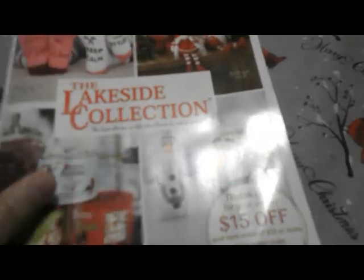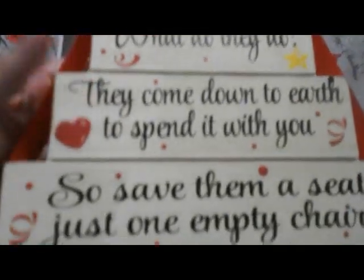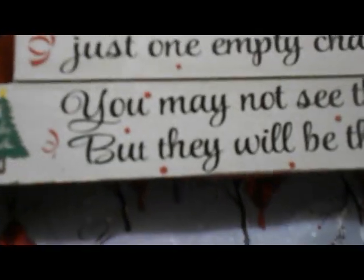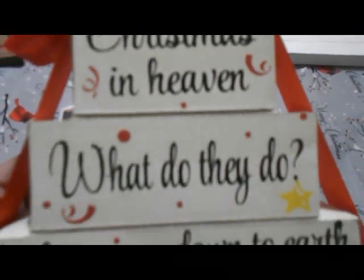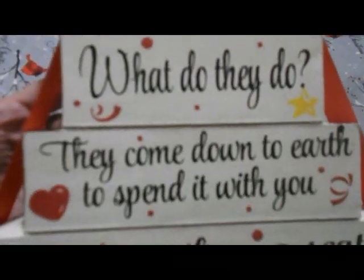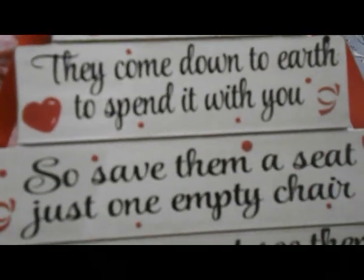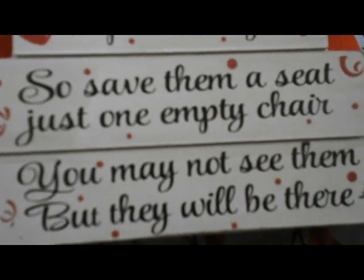So this just came in because I was waiting on this wooden Christmas tree sign. I loved how it was decorated to form into a tree. That's what caught my eye. And then, of course, the poem. Christmas in heaven, what do they do? They come down to earth to spend it with you. So save them a seat, just one empty chair. You may not see them, but they will be there.